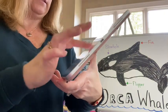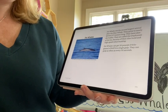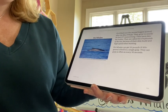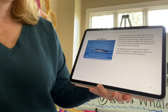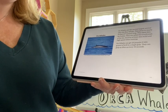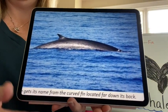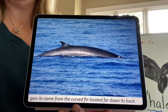Okay, let's see what's next. Ooh, fin whales. So fin whales are the second largest animal after the blue whale. They grow to nearly 88 feet. They have slender bodies, and they are called the greyhounds of the sea because of their slim build and high speed when they hunt. Fin whales can get 20 pounds of krill in a single gulp. They gulp as often as every 30 seconds. See the little fin on top? But longer and thinner than the other whales, don't they?